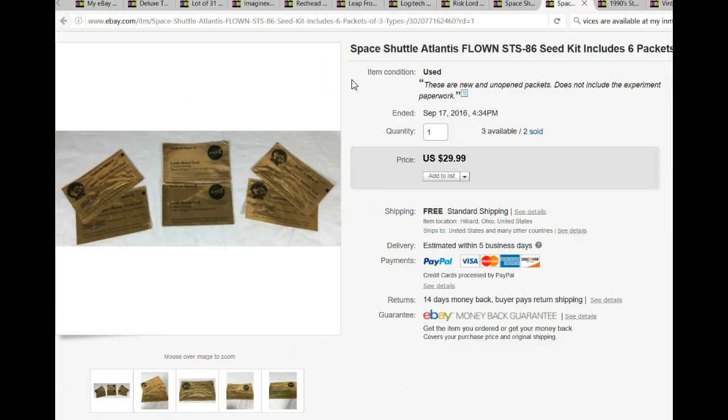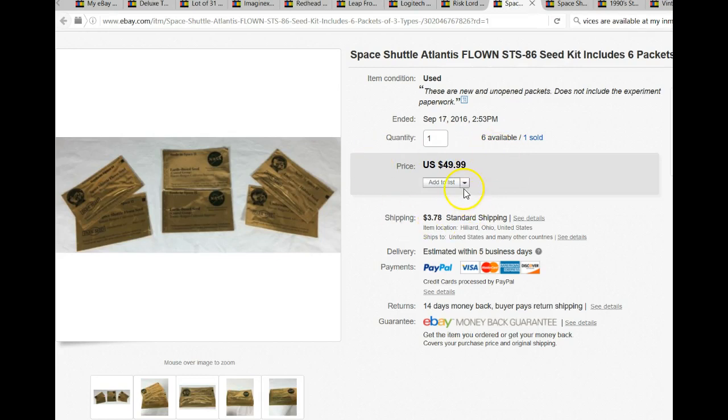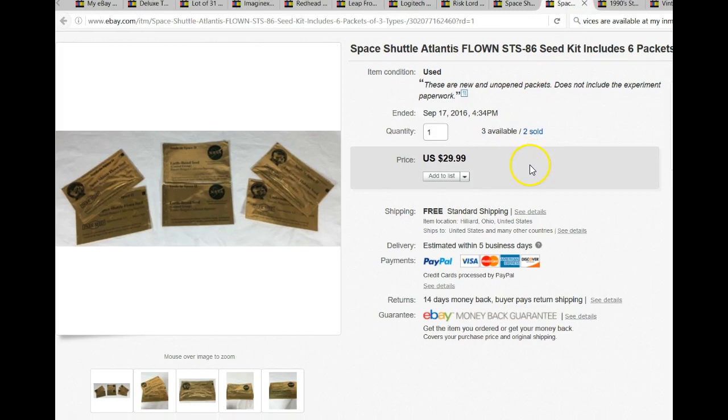So I broke them out into lots of 6 and put them online. And so I had a guy message me and ask if he could buy them at a cheaper price, because the normal price was $49.99, and he had purchased one of those. So I told him he could buy as many as he wanted for $30 a piece, and I would throw them in with the shipping that he already paid. So he ended up buying 2 more. And I noted that I did not include the experiment paperwork, but I ended up not having as many as I thought. It still says I have 3 available, but I don't. I think that was when it was relisted. It did not discount the quantity that was sold.